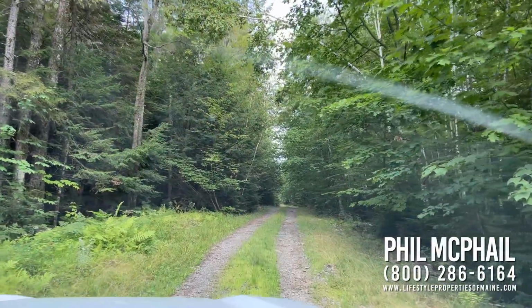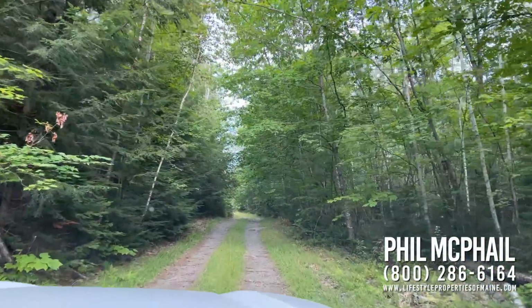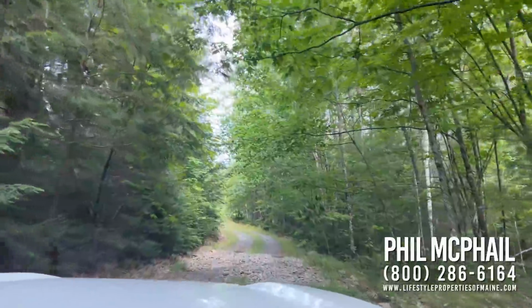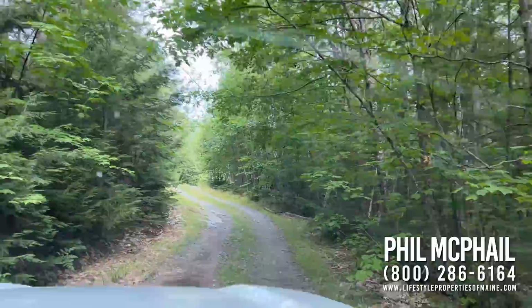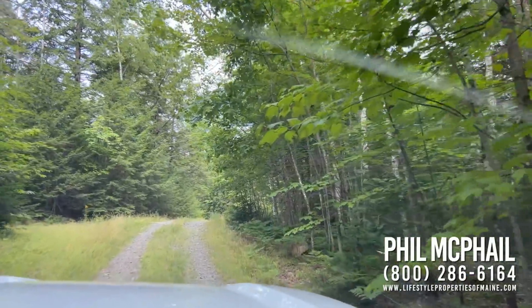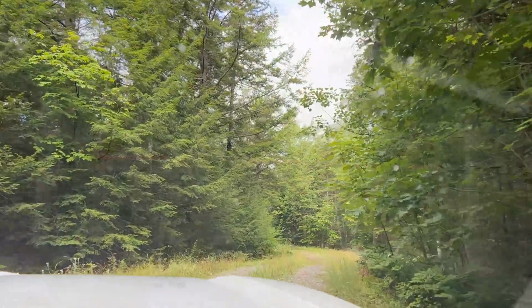We're driving along the interior road now just off of Sebec Shores Road, and this road is across a private landowner. It is a deeded right-of-way until we get to the property, and there will be a pretty substantial gate there. So if you're looking to see this property, don't drive up and think you're going to come in and look at it, because the gate will probably be locked. You will need an appointment to see this property, so be sure to call in advance.